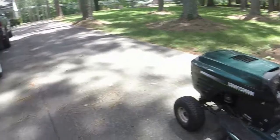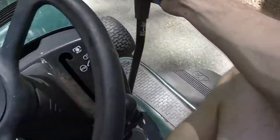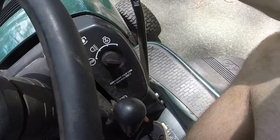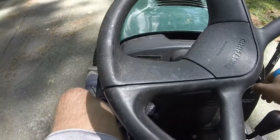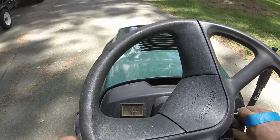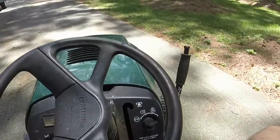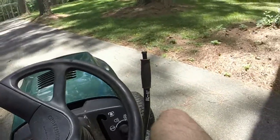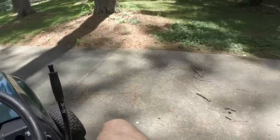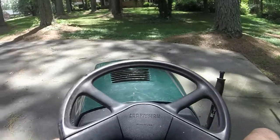Alrighty, already. I got some pine straw out. That way we can blow it off the driveway. Y'all know that's my favorite thing to do around here, to test things out. Park brake on, throttle up. This thing won't crank unless you bump the choke on it, though. Well, maybe not. Alright, let me get back here. Oh, I love these. These are by far my favorite riding mowers that you can get.